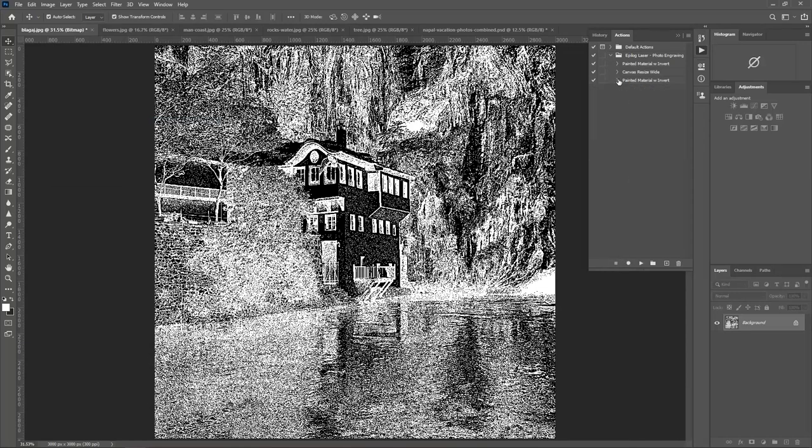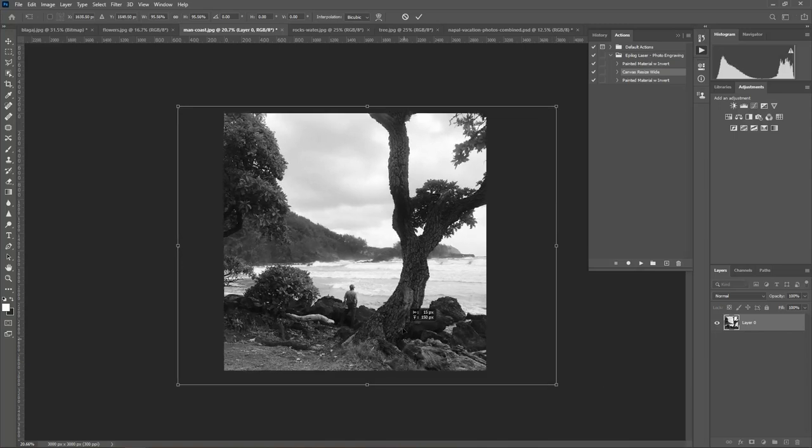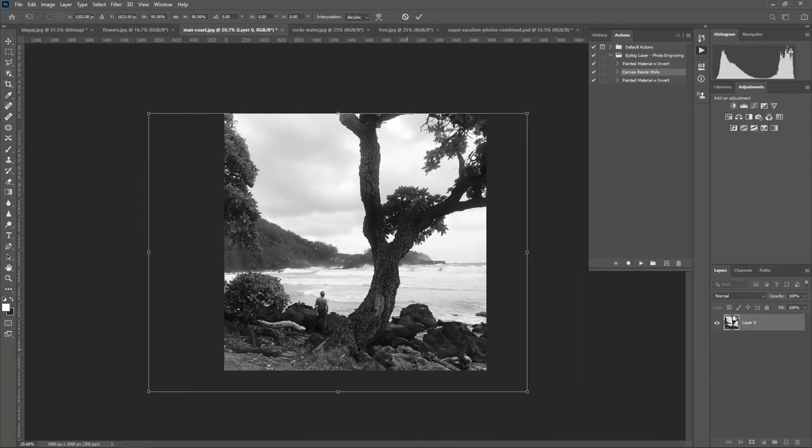While the image we've ended up with may look a little strange compared to the original, we will see how these steps provide us with a great-looking engraving. We'll take a look at our other photos and apply our resizing and modification actions to each.